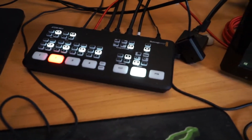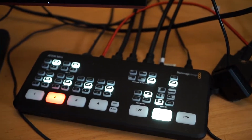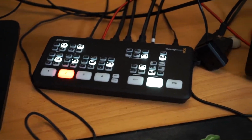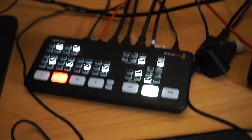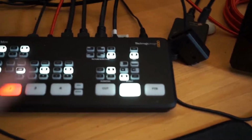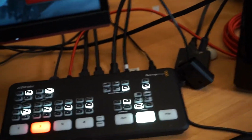So over here is a thing that many of you streamers or people have not seen before. And you might wonder why the hell are so many cables going into this thing. This is a Blackmagic ATEM Mini production switcher. So basically, you have a bunch of buttons here, and you can do crossfades and sliding transitions, picture in picture, and a bunch of stuff.